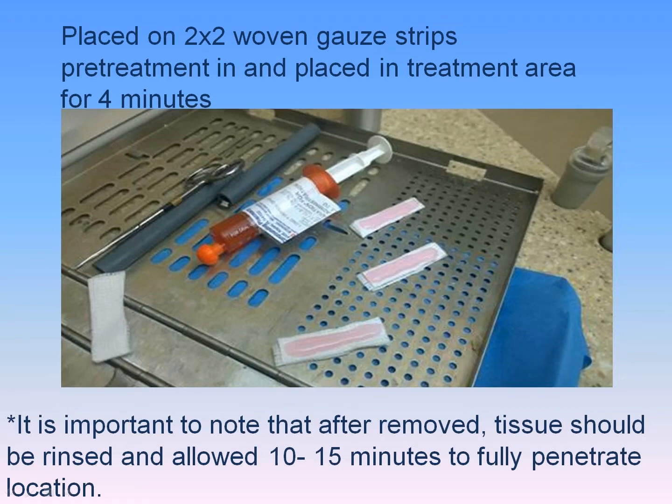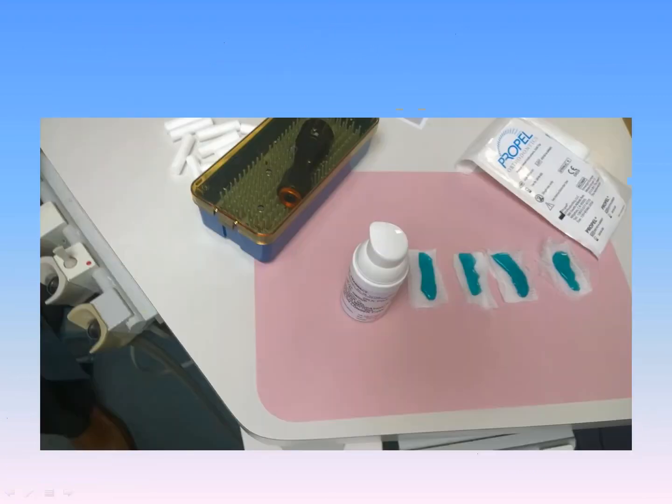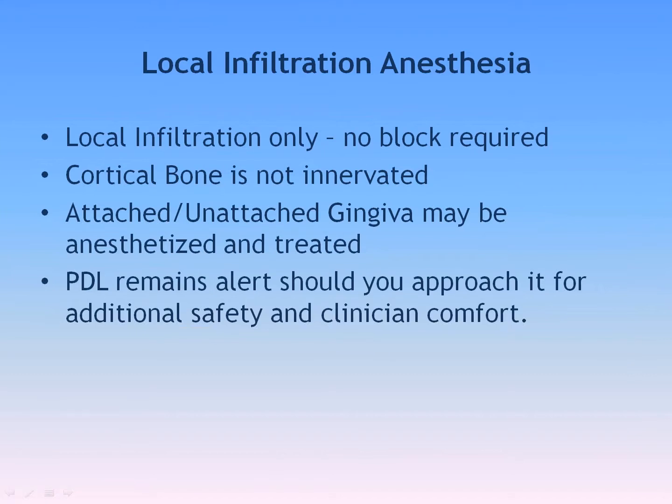This is a typical setup that we'll use, and you can see that gel on these gauze pads that we cut into little strips. We'll put that on again. Afterwards, we rinse real well, and then we wait another 10 minutes for full penetration to occur, generally via the tetracaine. So there's the material itself.